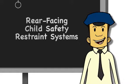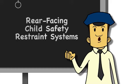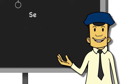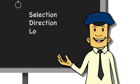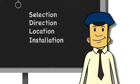Rear-facing child safety restraint systems. Children in Head Start and other early childhood programs can range from newborns to preschool age. That means some of our passengers are pretty small. Okay, let's look at our selection, direction, location, and installation for rear-facing CSRS.